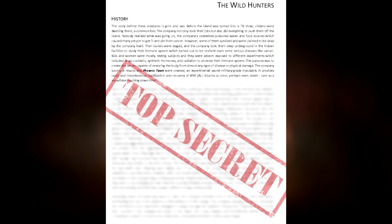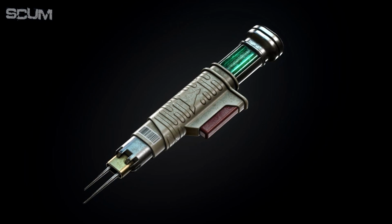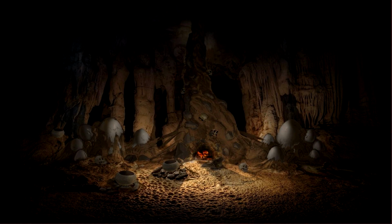And pretty much it says that a secret military grade injectable heal was created and it was called the Phoenix Tears. And the Phoenix Tears actually provide rapid and instant stabilization of any and all injuries at once, perhaps even death. So I'm thinking that these new heals and this here injectable item are part of this hatching chamber or the dungeon. This is where hopefully we're gonna be able to find them. It does say in the document that they are very, very rare. But that's just me kind of thinking out loud.